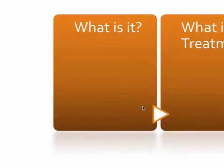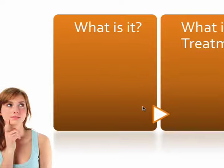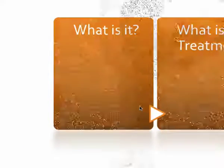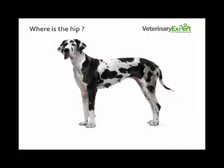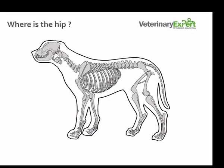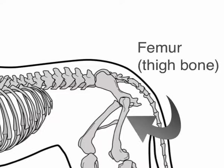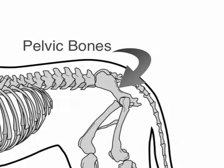I have heard a lot of people talk about hip dysplasia and get very confused, so let's be clear about what hip dysplasia is. Okay, pretty basic I know, but it's a condition of the hip joint, and the canine hip joint is situated here. It's a ball and socket joint. The ball part is the femoral head, which sits at the top of the thigh bone or femur. The socket is a part of the pelvic bones known as the acetabulum.